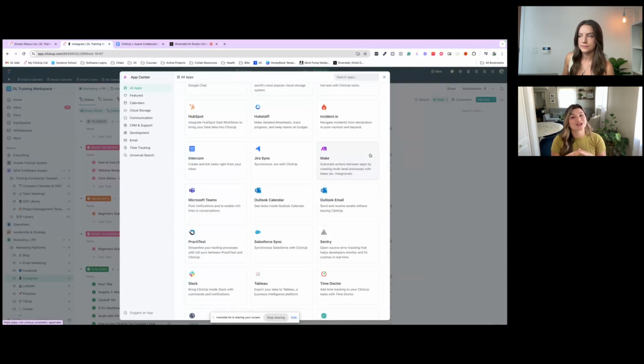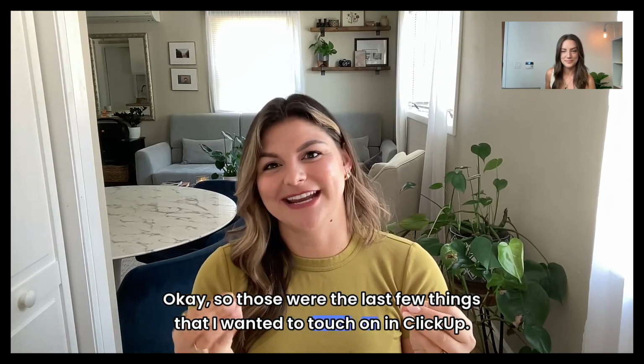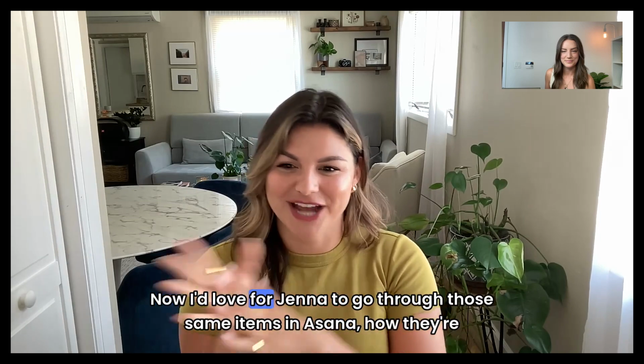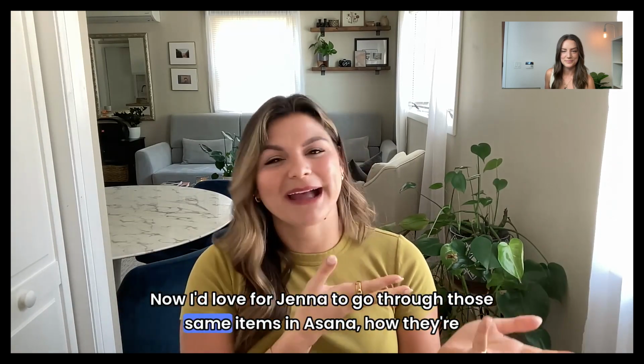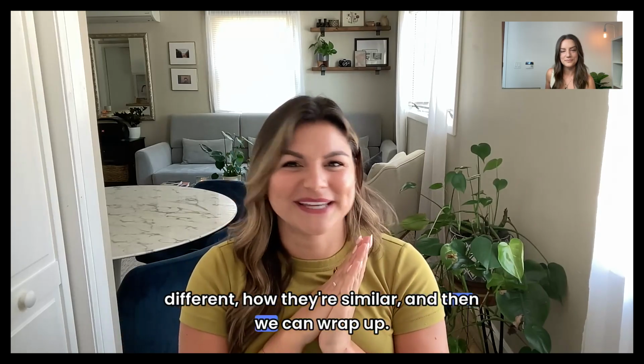So the goal is actually to bring everything into one centralized location so that it makes a seamless collaboration between all of your different tools. Okay, so those were the last few things that I wanted to touch on in ClickUp. Now I'd love for Jenna to go through those same items in Asana, how they're different, how they're similar, and then we can wrap up.